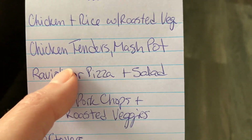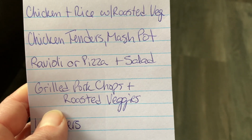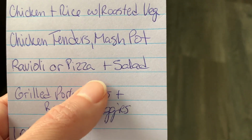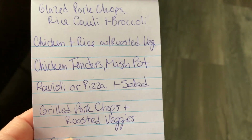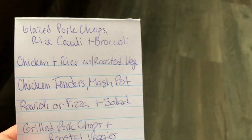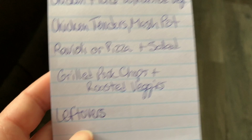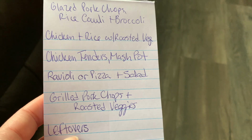Some homemade chicken tenders, which I've got in the freezer, mashed potato, and then I'll do some type of veggie once again, probably frozen broccoli. And then I'm thinking either ravioli or pizza with salad, something really easy, maybe for the weekend. Some of this will be flexible as to whether or not it all happens. But then some grilled pork chops. We do have a lot of pork, if you have seen that we've been eating that lately, and I'm working through our freezer. So I'm thinking of doing some grilled pork chops and then once again some roasted veggies. And then we will no doubt have some leftovers, and that's about as much.